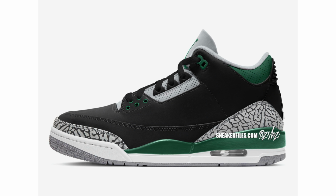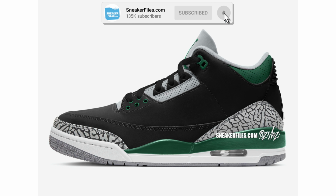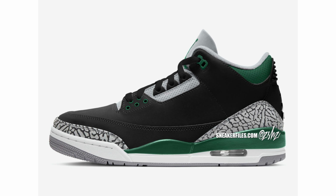The exclusive news in this video, I have an accurate mock-up of the Air Jordan 3 Pine Green. Now, what you're looking at is a Photoshop. Big thanks to Z Sneakerhead Z for putting this together. Yes, this is a Photoshop, and I was lucky enough to see the pair early.